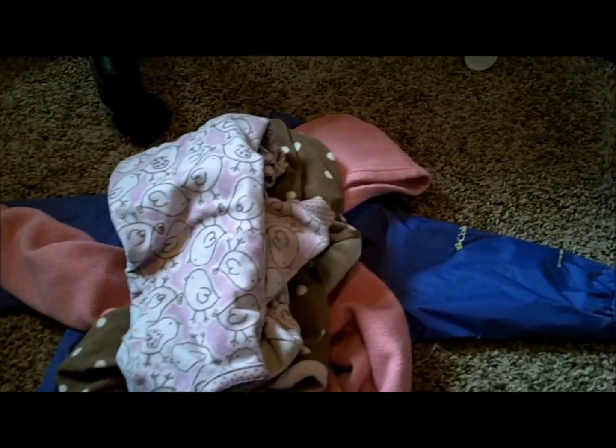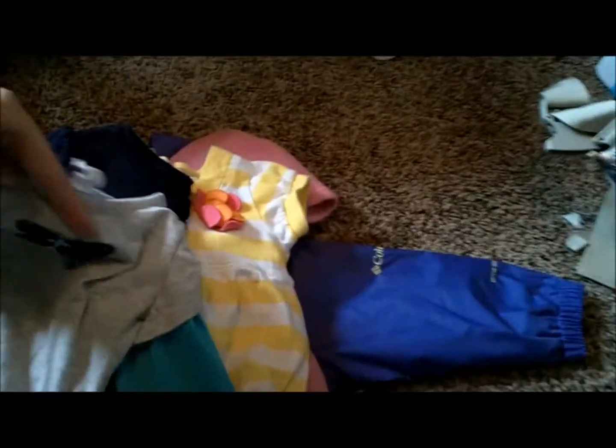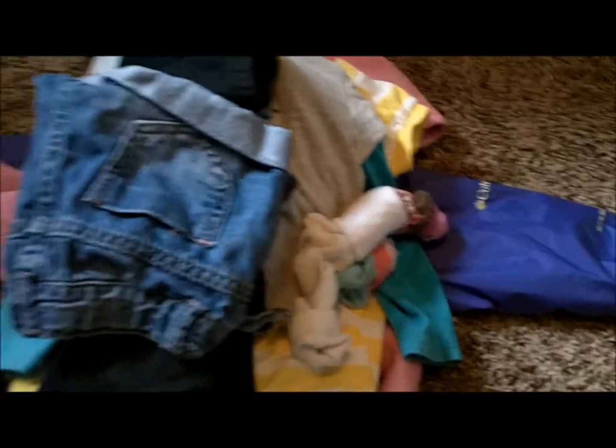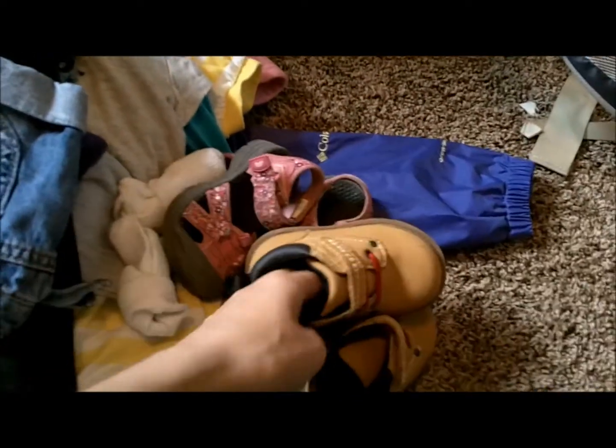We'll see. So I will show you what I'm going to bring for Elise, because that might be helpful for some. I'm going to bring her Columbia jacket, and I'm going to bring her fleece. I'm going to bring 2 pairs of warm pajamas. And then instead of bringing a bunch of shorts and tank tops, I'm just going to bring one romper, and then a short sleeve shirt, a long sleeve shirt, 2 pairs of leggings, a pair of shorts, a bunch of pairs of socks, and then she's going to have her sandals on, and then she can wear her little hiking boots.